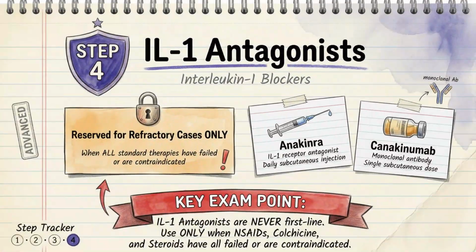The fourth and final drug category is the interleukin-1 antagonists. These are targeted biologic agents that block the IL-1 pathway, the very pathway that drives the acute inflammatory storm in gout. The examples you need to know are anakinra and canakinumab. Now, I want to be very clear about this. These drugs are used only in refractory cases. That means when all standard therapies have failed or are contraindicated.